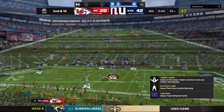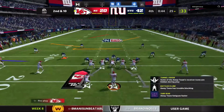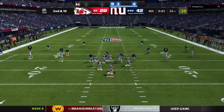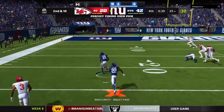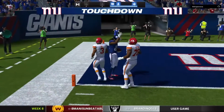Well, we just saw something you don't ordinarily see, and that's him trying a deep ball after throwing a pick six on his previous pass. Normally, they give him something safe to get his confidence back. Instead, they let him fire it downfield, albeit unsuccessful. And now here's another interception. Picked off at the 30, and he will bring it back.